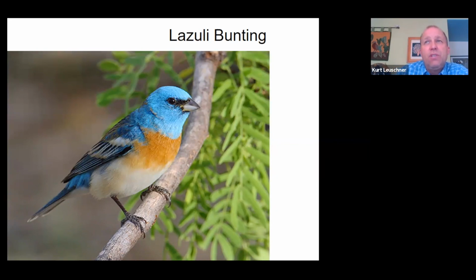They do eat seeds, but you're more likely to see them at your bird bath. So if you have a bird bath that's nice and shallow, maybe with a little bit of a slow drip added to it, that's what they're looking for. And one morning you'll wake up in April or early May, and you'll see this beautiful blue bird out there taking a bath.